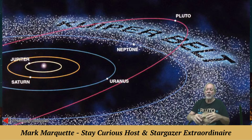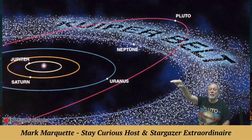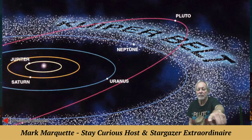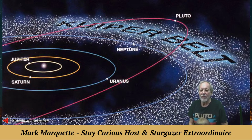Well, the Kuiper Belt is again leftovers from the creation of the solar system, and Pluto is way out there in that Kuiper Belt. Neptune is 2 billion miles away. As you see by the traced object, the erratic, elongated elliptical orbit of Pluto, for about 20 years from 1970 to 1990, was inside the orbit of Neptune and closer than Neptune.